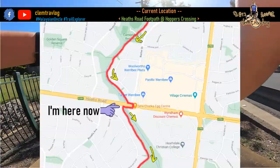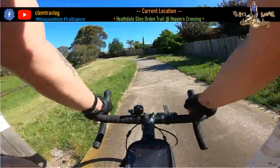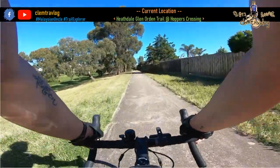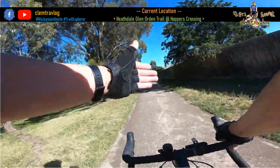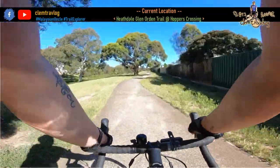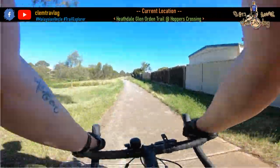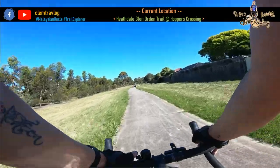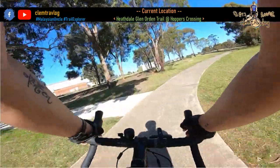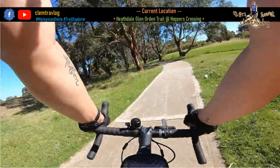So usually this is a pedestrian walking. I try to slow down in case someone just walk off from the shop, and now I can increase the speed. Continue on Heathdale Glen Orden Trail heading south to Burby Princess Highway. We'll be reaching Derrimut Road soon.